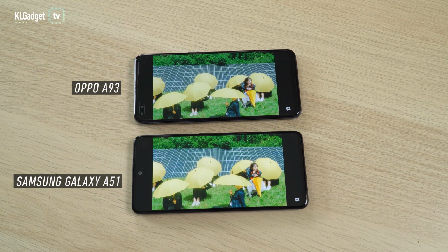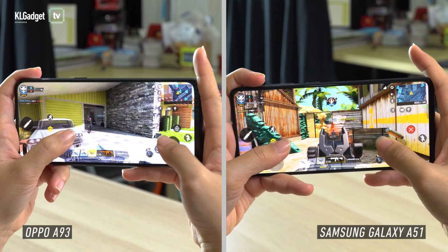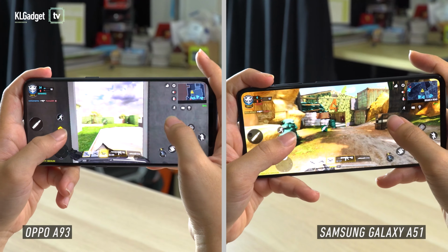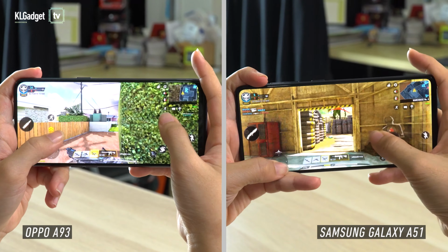Now let's talk internals. Both have 8GB of RAM paired with 128GB of storage, but the A93 comes with this anti-lag algorithm that supposedly helps reduce stutters by clearing unnecessary data. So we tried playing Call of Duty on both phones. The A93 is powered by a MediaTek Helio P95 chip, whereas the Galaxy A51 uses an Exynos 9611 processor.